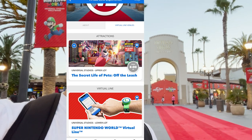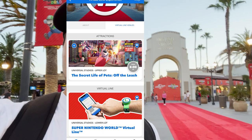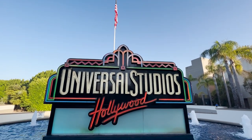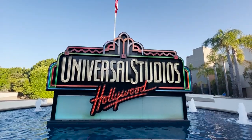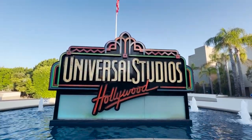Click on that. Typically, what we do for Disney is continue refreshing a couple minutes before the park opens. Once the park opens, boom, you hit it and you'll be in the virtual queue. Then you pretty much wait for your number to be called to go and enter the Super Nintendo land.